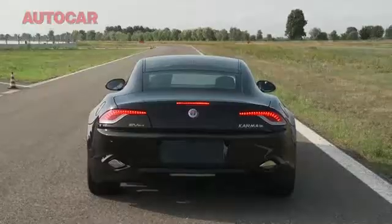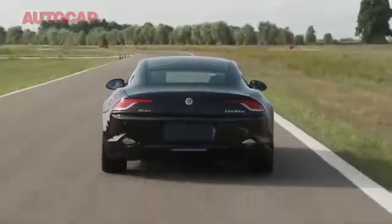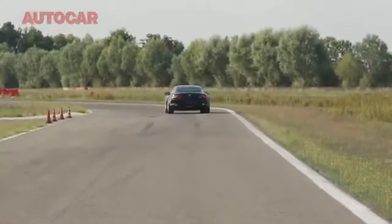We're just in stealth mode, purely electric. Let's see how quick it is. Go. Okay, it's not exactly smoking its tyres, but it's quite impressive. I mean, given that there is no engine working here at all, it's really very quick.